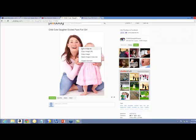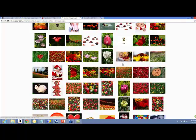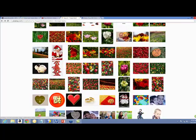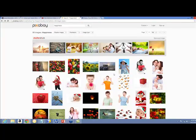So I could just right click, save this image together, and then I've got some videos or some pictures that I can actually start using related to happy and those types of things. And I could put those together into a slideshow using the free Windows Movie Maker.